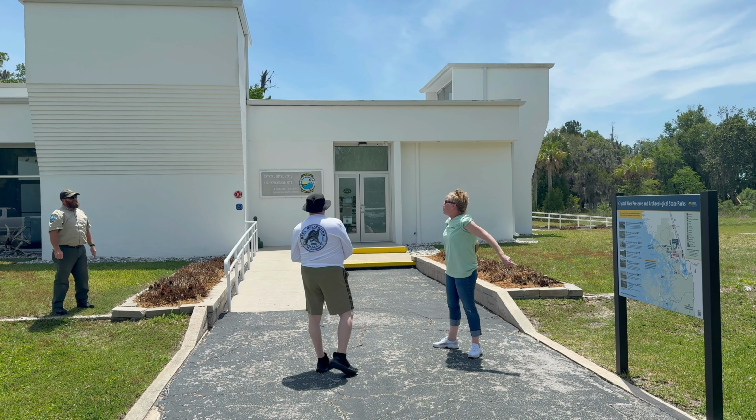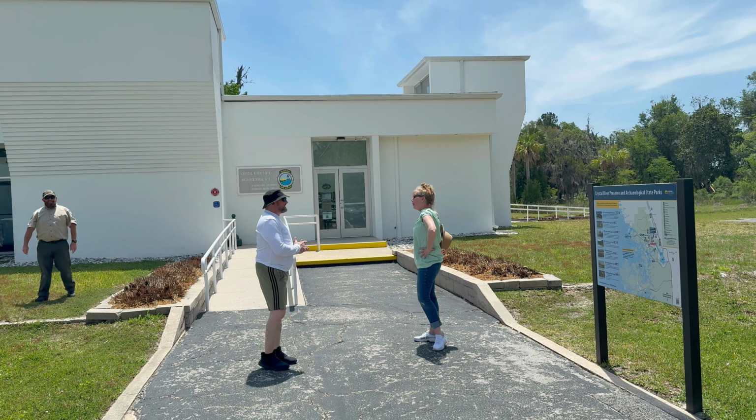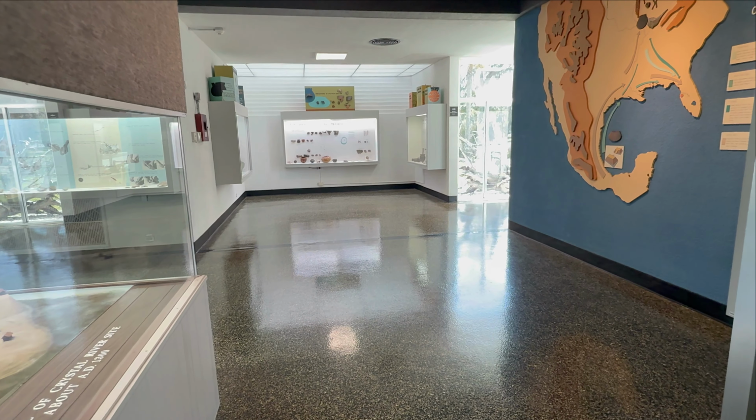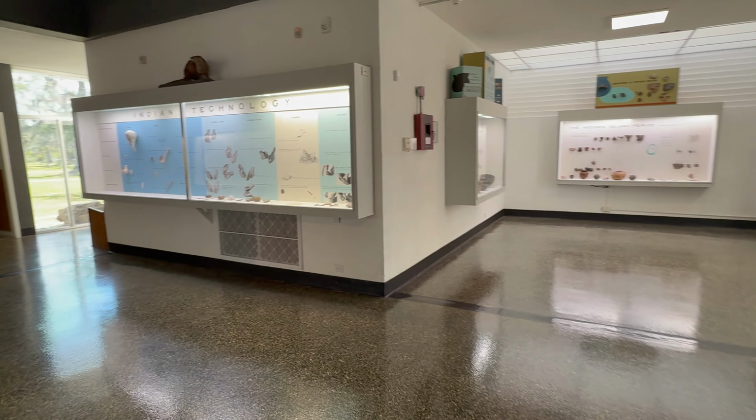We weren't going to walk back. Yeah, it's a tough one. People start thinking they're going to. No. We're just going to go in and check out some of this museum area and see what we can find.